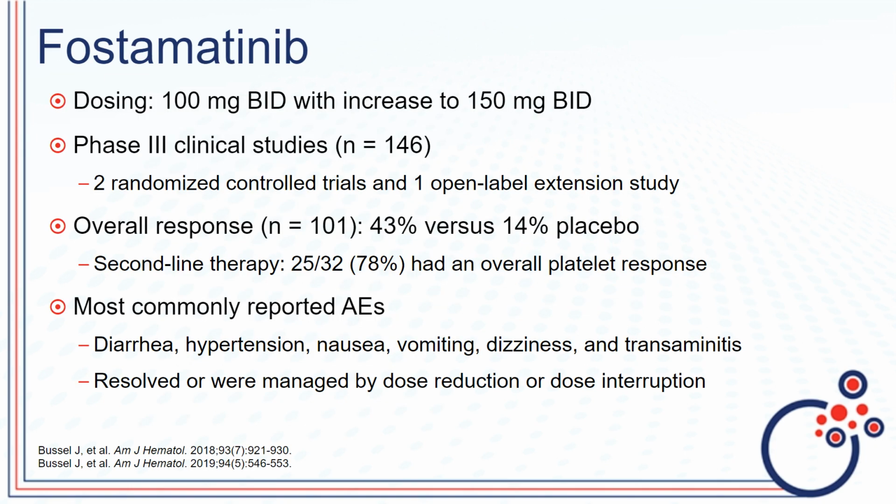Fostamatinib is dosed at 100 milligrams twice daily and can be increased to 150. And there were different clinical trials that have been conducted. The phase 3 clinical trial was really combining 2 randomized controlled trials and an open label extension study. And what they found was there was an overall response rate of 43% versus 14% in the placebo.